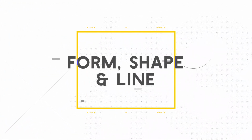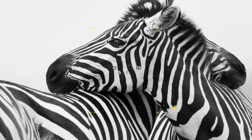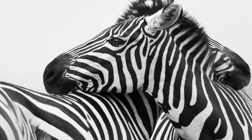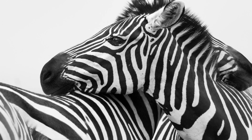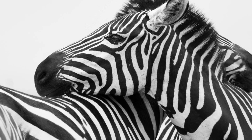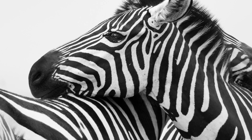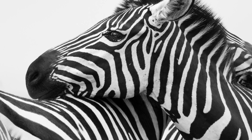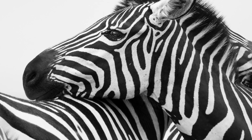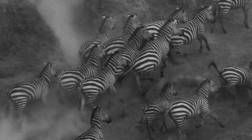Our third reason would be to focus on form, shape, and line. Sort of some of the most basic elements of art in general. Now, zebras always look amazing. They're very photogenic animals because they are made up of these wonderful lines and shapes that come together in very interesting ways. And they work amazingly well in black and white.